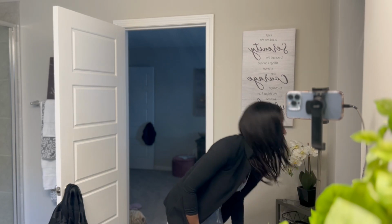Nothing. And we're just gonna go with the chill, relaxed look for now. And we'll see how we feel it later. So that's pretty much that.